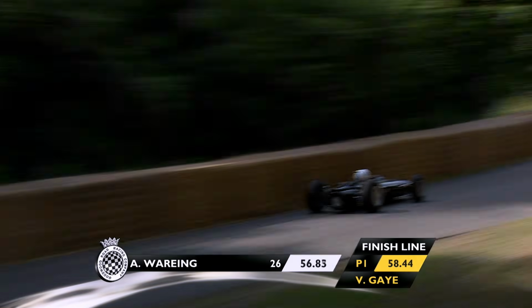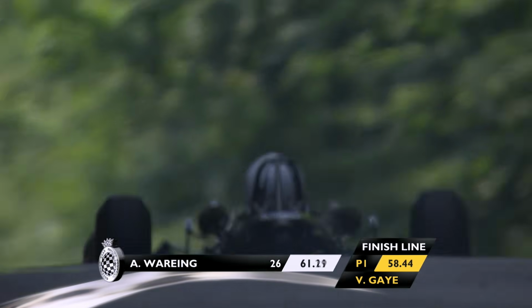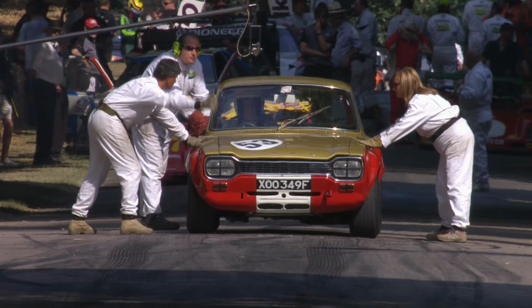Up towards the finish line now, through the avenue of trees we go, and it's going to be slightly outside the time, I'm afraid, for Andrew Waring. Doesn't quite make the 1 minute mark, 62.12 seconds.